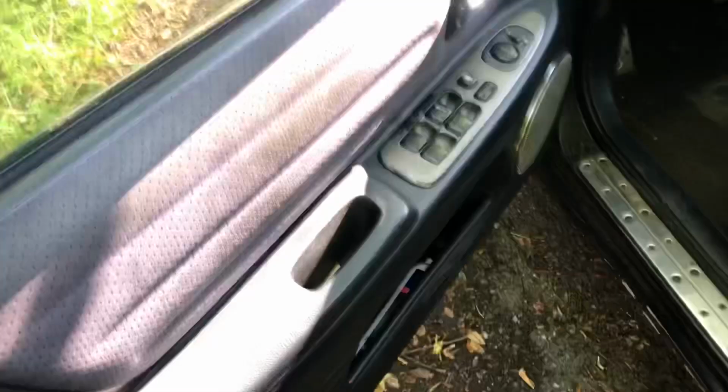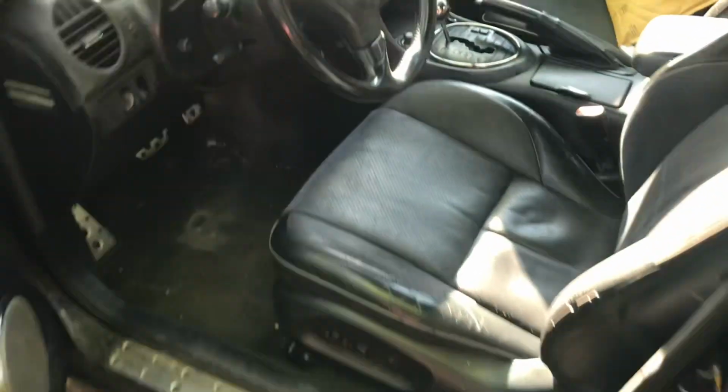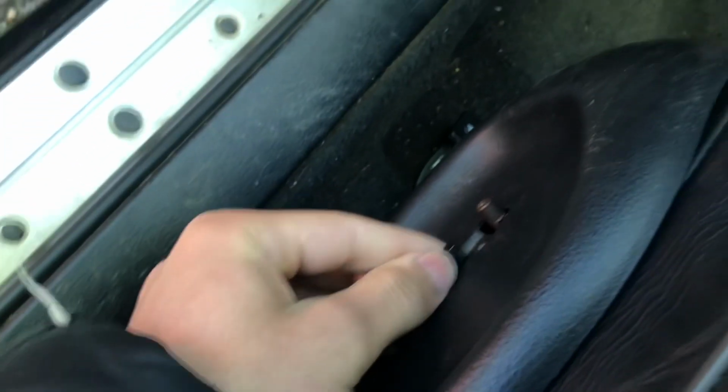On the inside we can see it has the Alcantara interior, no floor mats. The seats have no rips or tears or anything of that sort. It is an automatic because it was obviously extremely cheap. It has 260,000 miles on it. Let's go ahead and start it up, see how it sounds. But yeah, the power seats work and everything, despite the fact that the switches here are broken, which is very common on these cars.